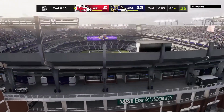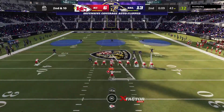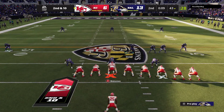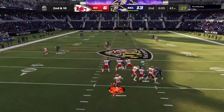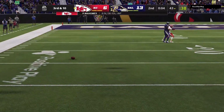I like the thought process there. They connected on a big play, and sometimes you find the defense vulnerable. So they went for the bigger shot, went for it all on that one. This time, they were ready for it. Back to the air on 2nd down. It's Mahomes. And that will be incomplete. 4 ticks left here on the clock.